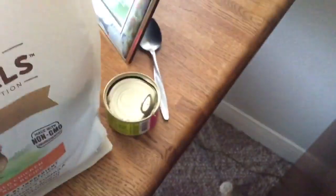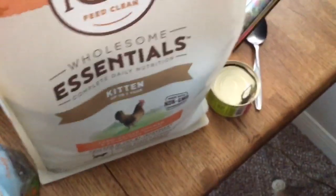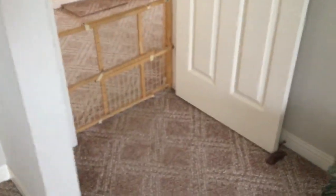It doesn't stink up the house, and it's just easy access. I don't want him to go outside this room, so we have a gate up. He actually can army crawl over it, so he can't really do it all the way, but he can crawl over it, so we have that there.